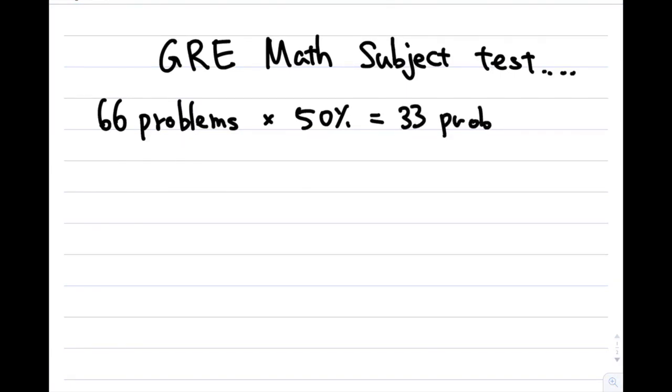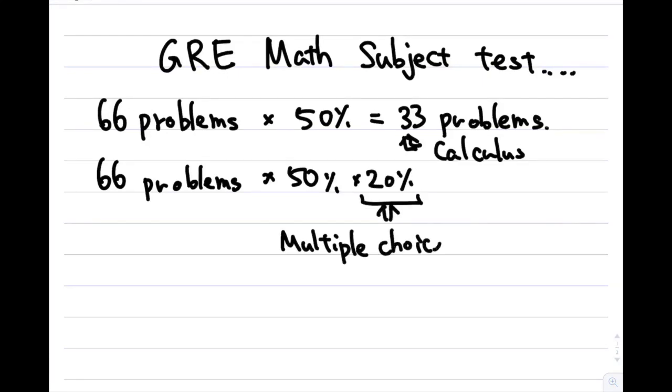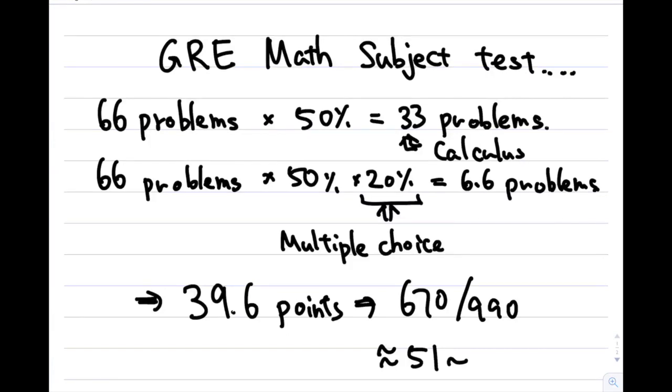Let's say that you can solve all the calculus problems in the exam, and then you make a random guess on every other problem. Since it's a multiple choice exam, you still get about 20% of the problems that you make a random guess on. That gives you about 40 points out of 66, assuming that you make a random guess on half of the exam. And this is actually pretty good. This is actually above average.